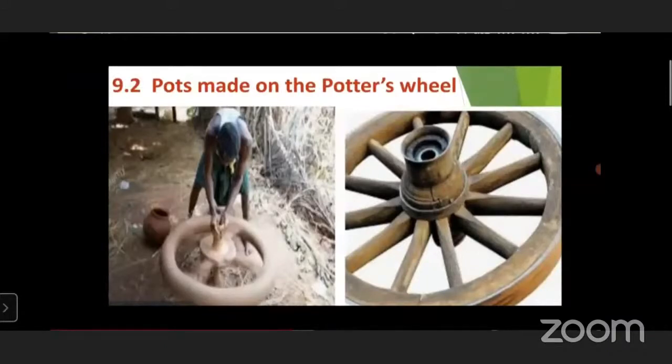Now 9.2 starts, in which we'll see that at that time there was a big wheel. You can see, like in bullock carts, at the side there are big, big wheels. The right side picture you can see.